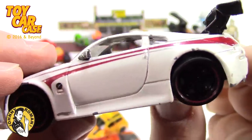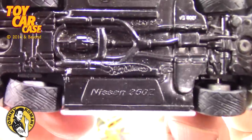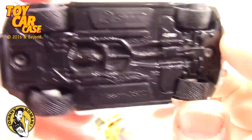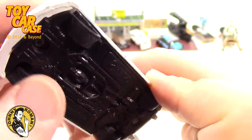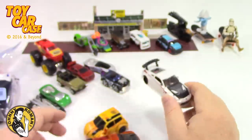This is a little larger scale, but look at the details in there. It's a right-hand drive. Oh, this is sweet. Soda Pop is gonna love this. Nissan 350Z. Oh, Soda Pop, if you're watching, what do you think, dude? That is pretty nice.